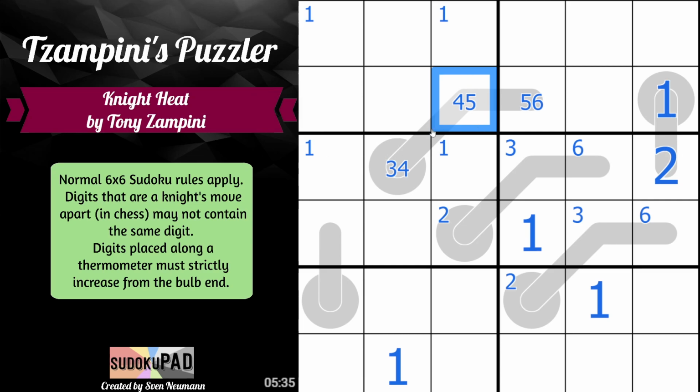If this cell was 4, this would be 3. So we'd have 3, 4. 4 couldn't go here, here, or here. 4 would have to go here. That works. That could be 4, 2. But that would be 3, 2, and I guess 5 or 6 could go in either place here. Okay, let's see with 5.